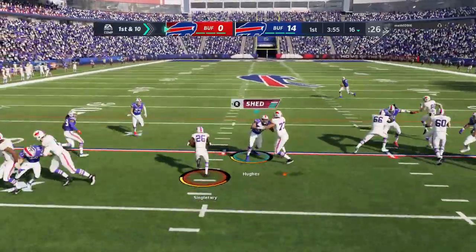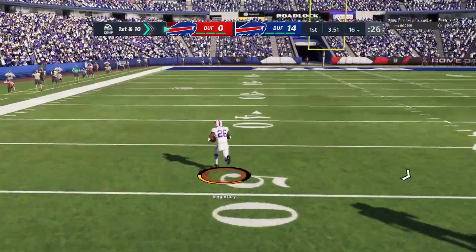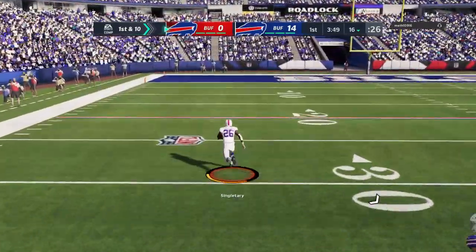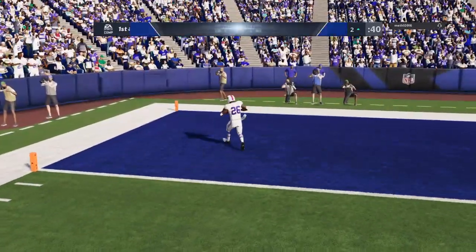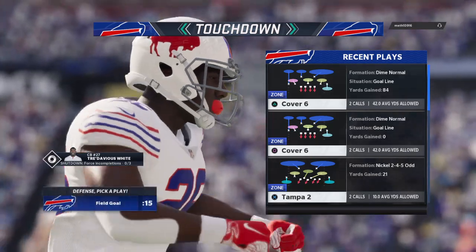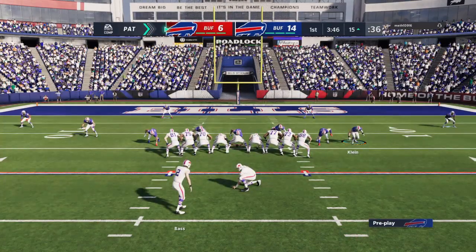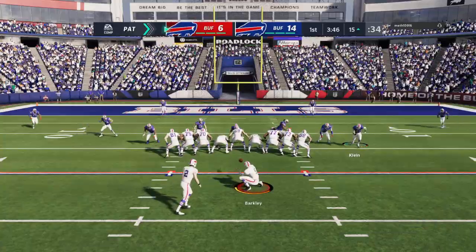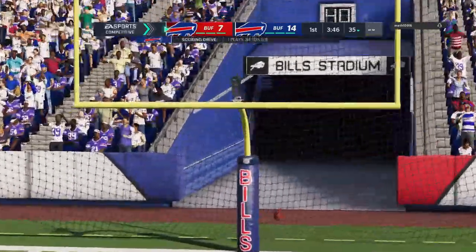Now the first carry for Devin Singletary. He's got a first down past the 30. He's at the 50. He's at the 30, the 20, and all the way home for a Bills touchdown. Singletary, the ball carrier. Devin Singletary, 84 yards, and his guys get the quick strike touchdown. And those are the highlight reel runs you dream of right there.